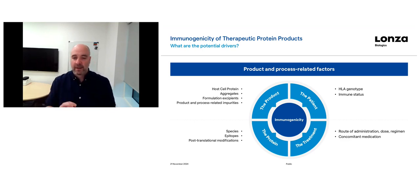So they're the things that really have to wait until you go into clinical trials to fully understand what risk they pose. But what we can do with the in silico and in vitro tools is more focused on the left-hand side of the slide here, where we can look at aspects of the protein. In this example, we have the species of origin, T and B cell epitopes, post-translational modifications. All of these play a role, and these are things we can assess the impact of in silico and in vitro. But not just the protein, the API itself. We also have other aspects of the product, like co-cell protein aggregates, excipients, and other product and process-related impurities as well. So we're very much focused on the left-hand side of this slide when we're using these human in vitro preclinical tools.